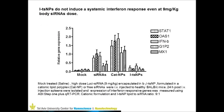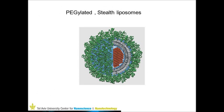So very fast, I'm going to go over this, just saying that at least our system is not inducing as much as the cationic formulation or the positive control. And I don't know if I have time to move also to other things, but another issue is the use of PEG. Now, we all like PEG, and we all are very happy with this. It's a long circulation molecule for us.